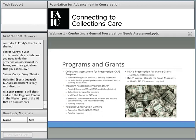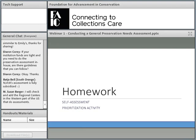Of course, these grant processes are competitive, but this is a really important process, so it might be worth spending the time and effort to hopefully get it done. Great.